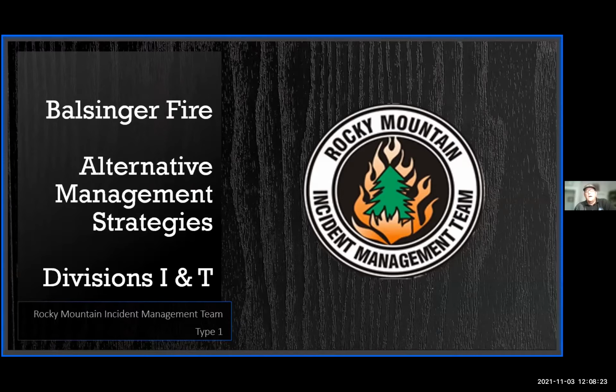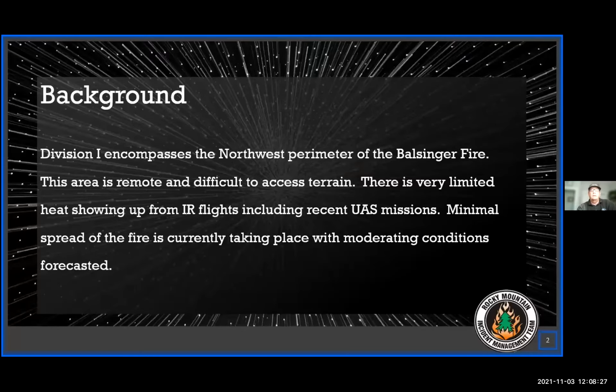So as we move forward, we started developing a plan, and we broke it out into divisions, and we started utilizing the suppression difficulty index and the potential control line feature, and we developed our pods from scratch on this fire. There were several communities at risk. They were not huge communities, but nonetheless very valuable communities, and they were right in proximity of the fire.